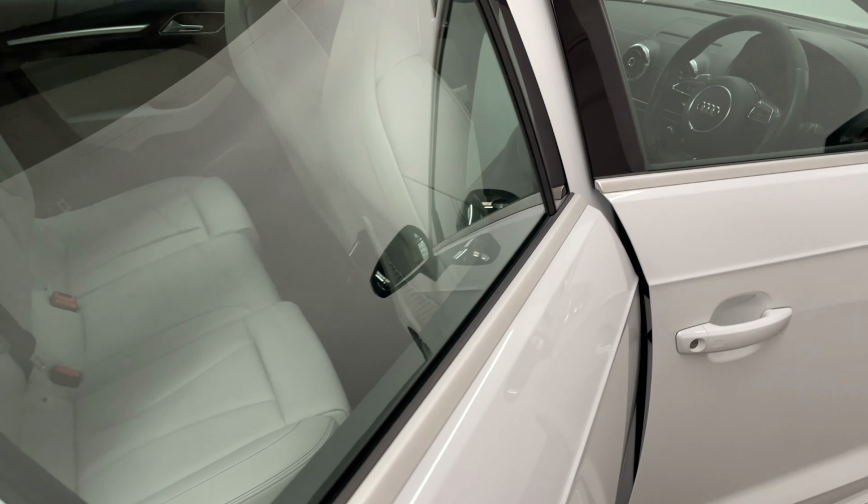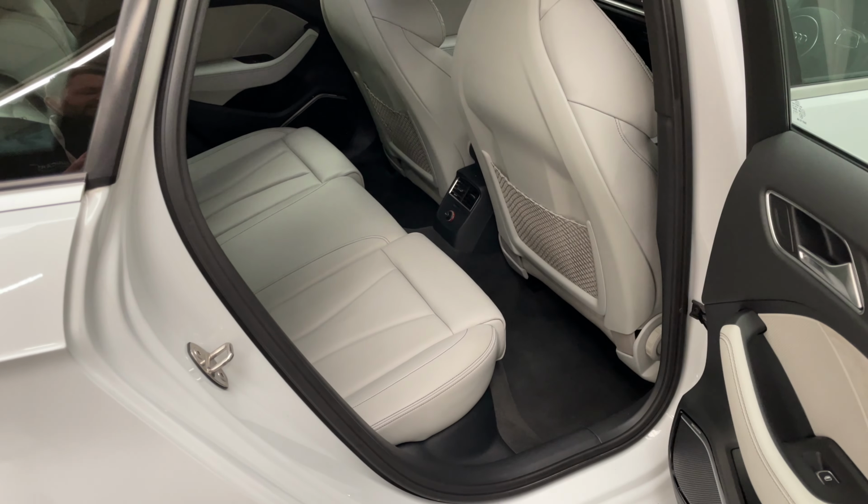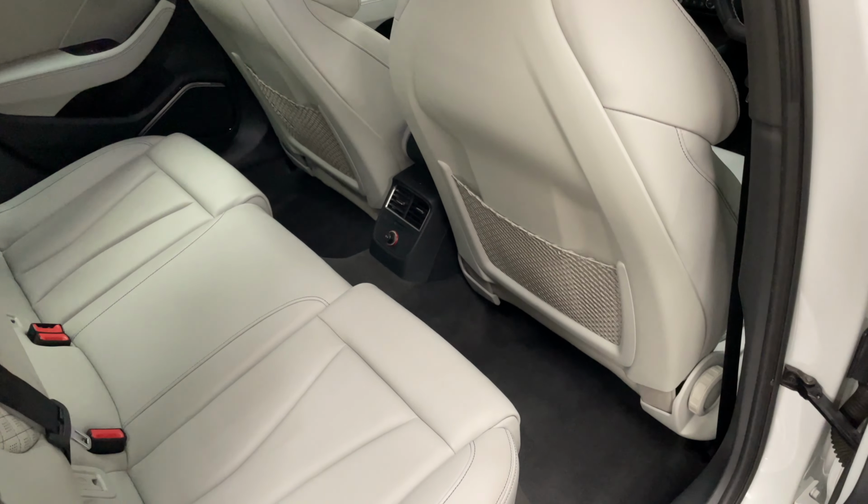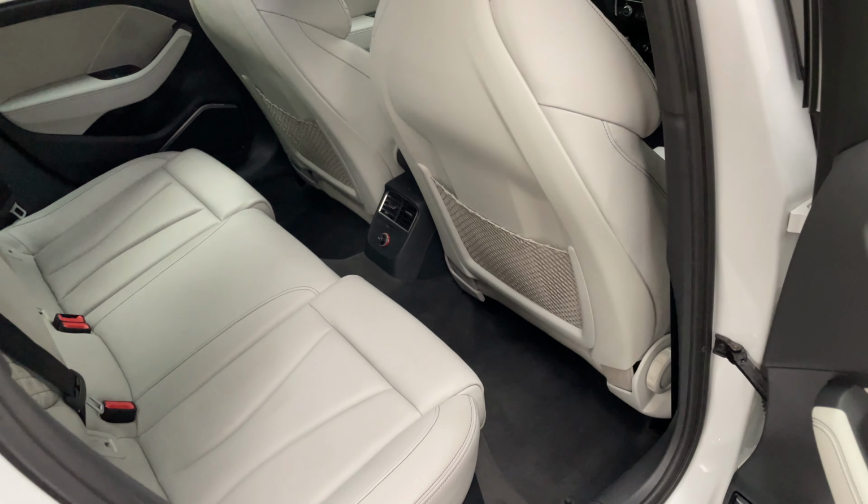The RS3 is the ultimate family performance car, so good access into the back there for the kids. And they also have their own air vents and 12-volt socket there in the centre as well.